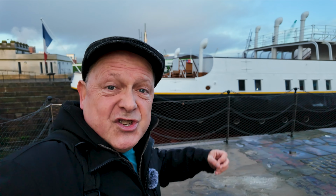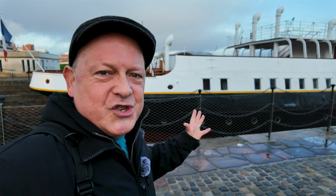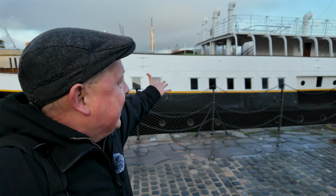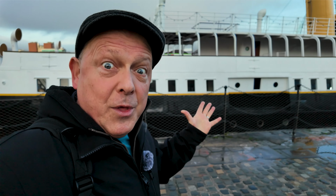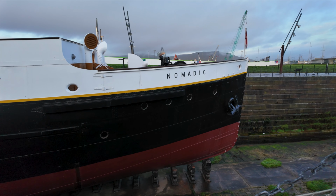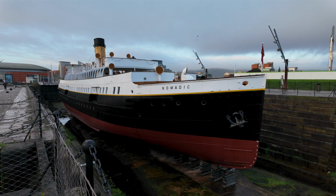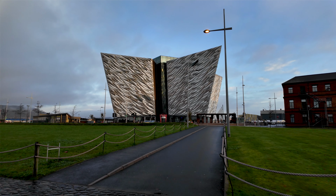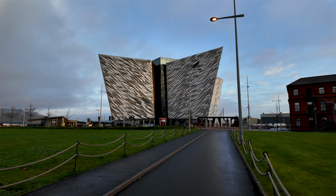This whole area is now called the Titanic Quarter, and it's effectively an urban regeneration project. And as you'd expect, just like this Nomadic ship here, there are lots of relics from those shipbuilding days. And just up here is the centerpiece of the Titanic Quarter. And wow, it is magnificent. This is the Titanic Belfast.